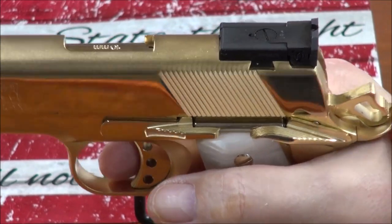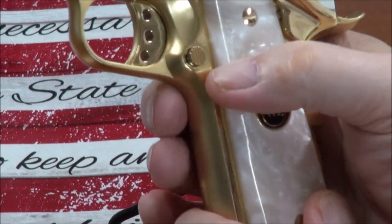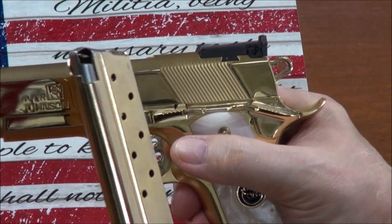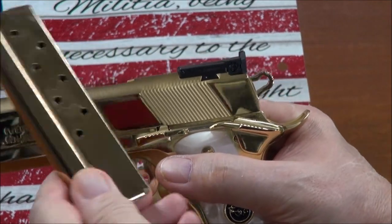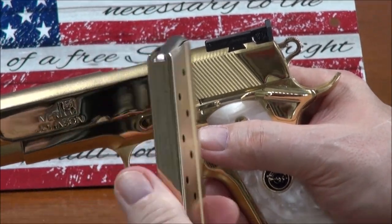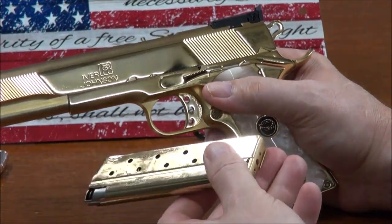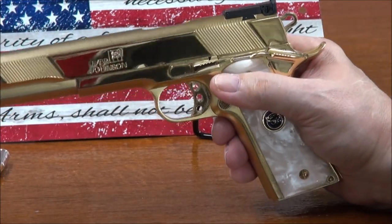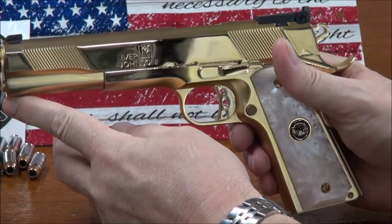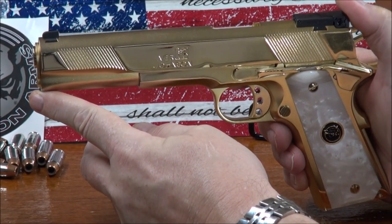And like I mentioned, the hammer is serrated. Even your mag drop is serrated. It comes with one mag, and I don't know if that's gold or not, to tell you the truth, plated. I'd have to find out. I would doubt it, but it looks the color gold. The overall length is almost 10 inches on this puppy. It's 9.75 inches, and it's 2.75 pounds.